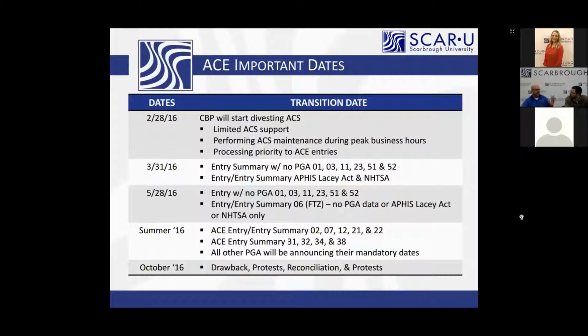We know that. I know that you've been out doing a lot of individual one-on-ones with our clients, getting them set up in the ACE portal. But the ACE portal is a place that they could go and see if an entry is being filed in ACS or ACE. Can you tell them what form it is, maybe how to find that in the ACE portal?